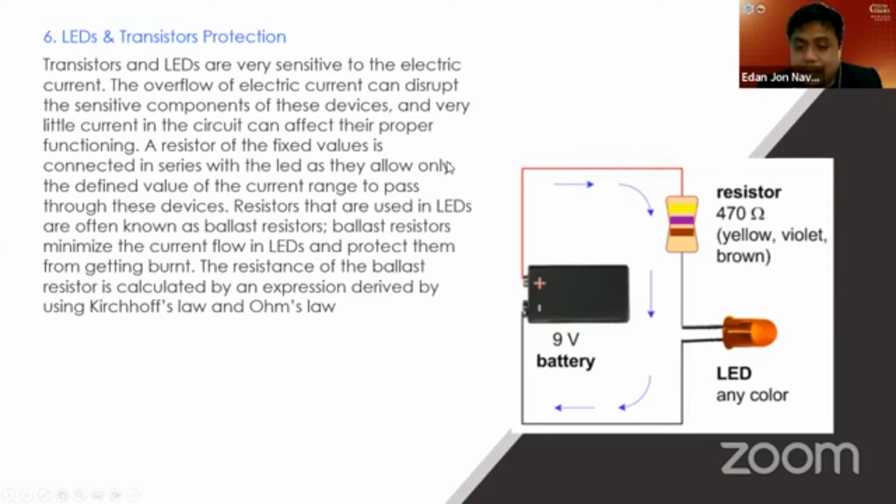Ito po yung diagram niya. Nakaseries po yung resistor natin sa LED. Kasi pag hindi po tayo naglagay ng resistor, pwedeng masira itong LED natin. Depende din sa value ng LED po.